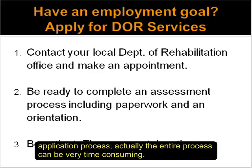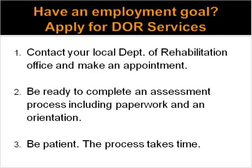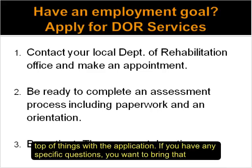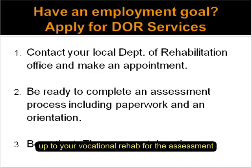The application process, actually the entire process, can be very time consuming. So you really want to be patient. The process takes time, and you want to make sure that you're on top of things with your application. If you have any specific questions, you want to bring that up to your vocational rehab counselor during the assessment process.